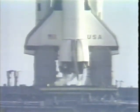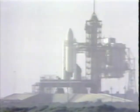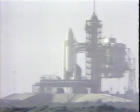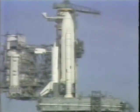The APU start is complete. T-minus 4 minutes, 10 seconds and counting. As preparation for main engine ignition, the main fuel valve heaters have been turned off. T-minus 3 minutes, 57 seconds and counting. The final helium purge on the shuttle main engine has been started in preparation for engine start. The liquid oxygen replenish system has been turned off in preparation for pressurization of the tanks for the launch.